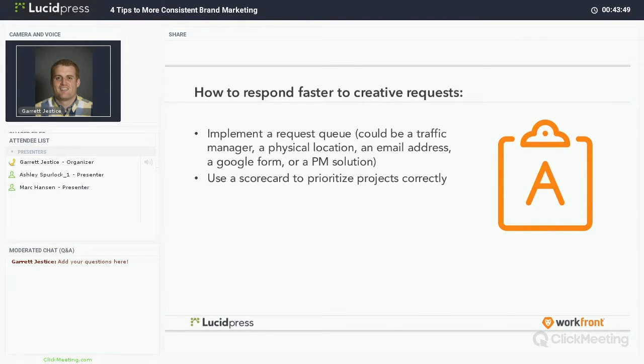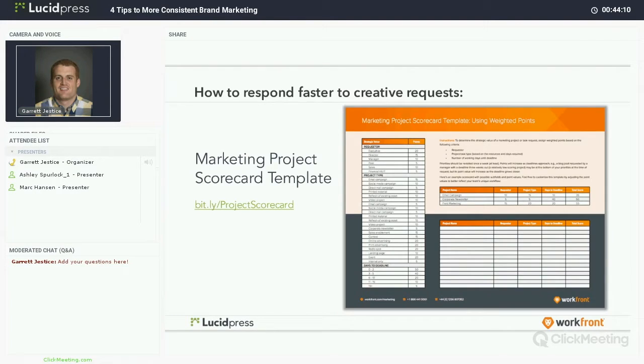Well, so-and-so is my friend, so I'm going to do his work first, or so-and-so, he's really important to the organization, so I'm going to get his work done first, even though that's going to push off maybe this project that has a tight deadline or that requires my attention. No, the important thing to do here is to use a scorecard to prioritize those projects correctly. And we have 2 examples here. I'll share them with you.